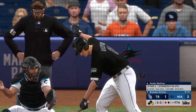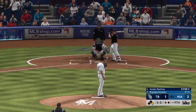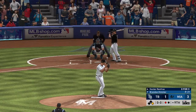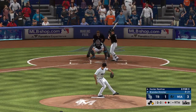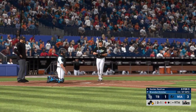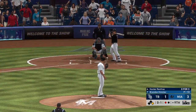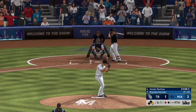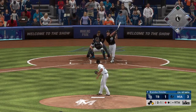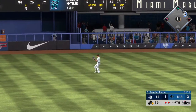Digging in now, Hunter Renfro. He'll look to bounce back after striking out his last time up. Here comes the first pitch. Runner at first here, one man out. Pulls this one in the air out to left. Dickerson's there, 2 down.